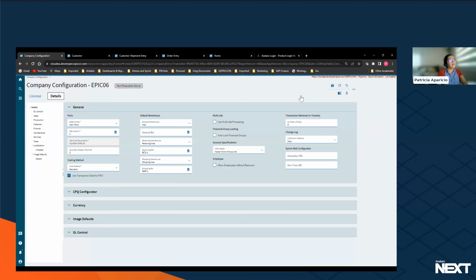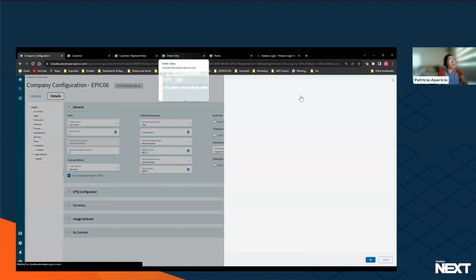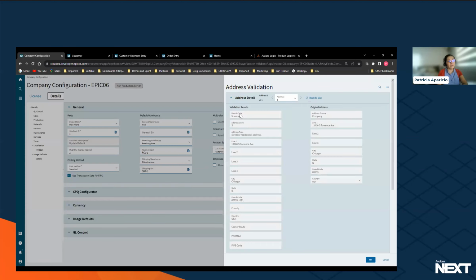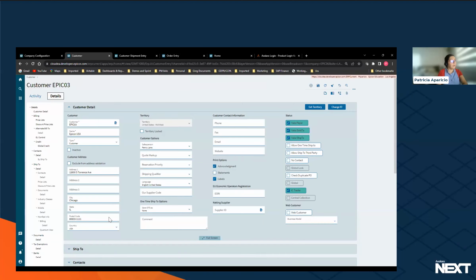So it's how the system is going to calculate the taxes, and it's going to consider any kind of tax that applies, in this case, to Chicago. And my customer is in Chicago as well. So we are going to ship from within Chicago, but we have different taxes.